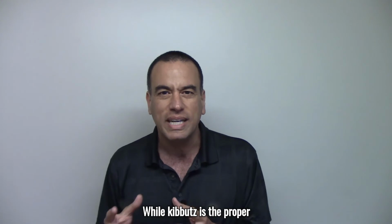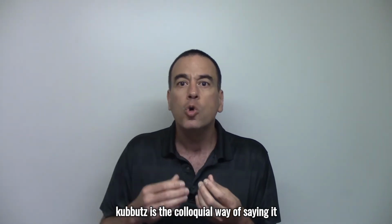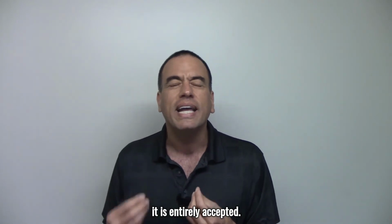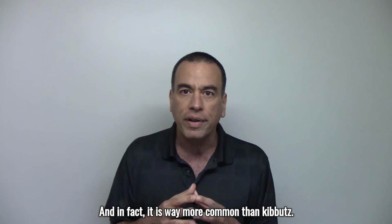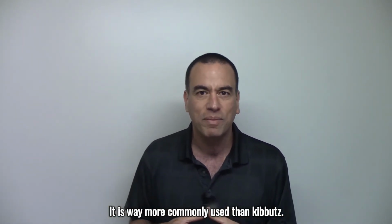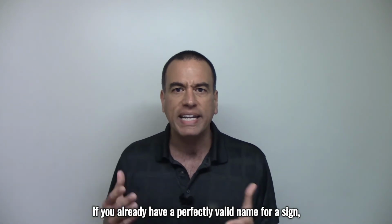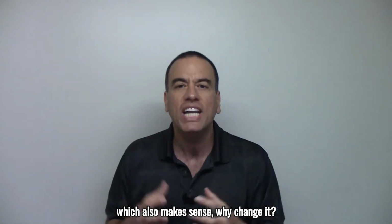While kibbutz is the proper and more formal way of naming this sign, kubutz is the colloquial way of saying it. And while it is a mispronunciation, it is entirely accepted. And in fact, it is way more common than kibbutz. So the question arises then, why? If you already have a perfectly valid name for a sign, which also makes sense, why change it?